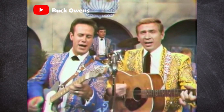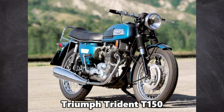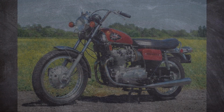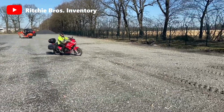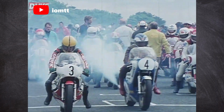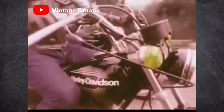Triumph didn't launch its first triple until 1968 with the Triumph Trident, which was in production from 1968 to 1975 and came from the badge-engineered sibling, the BSA Rocket 3. The British motorcycles evolved in the same way as most triples did. The twin-cylinder diet was wearing thin, and riders wanted more power and less vibration, especially in the key US market.